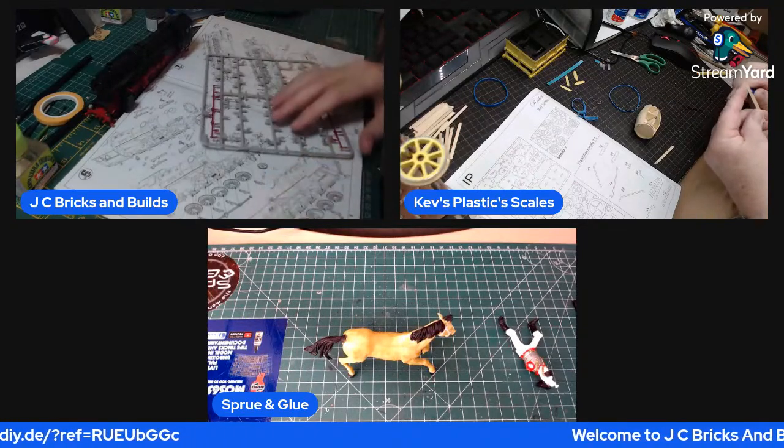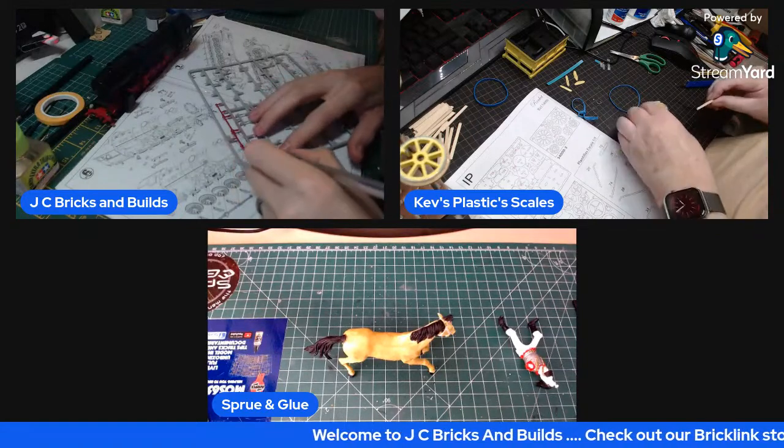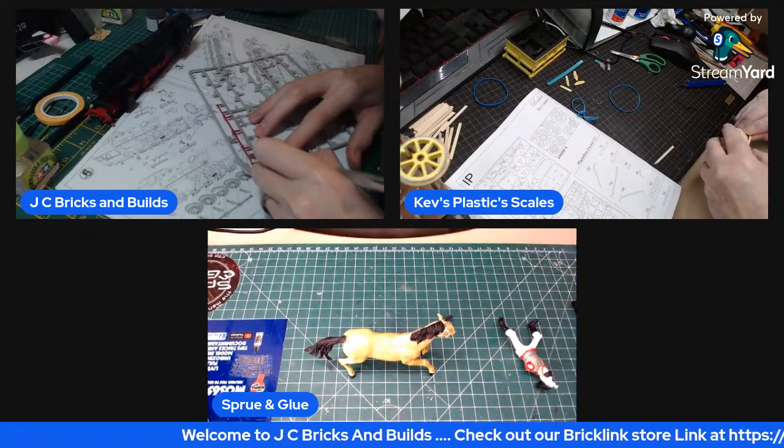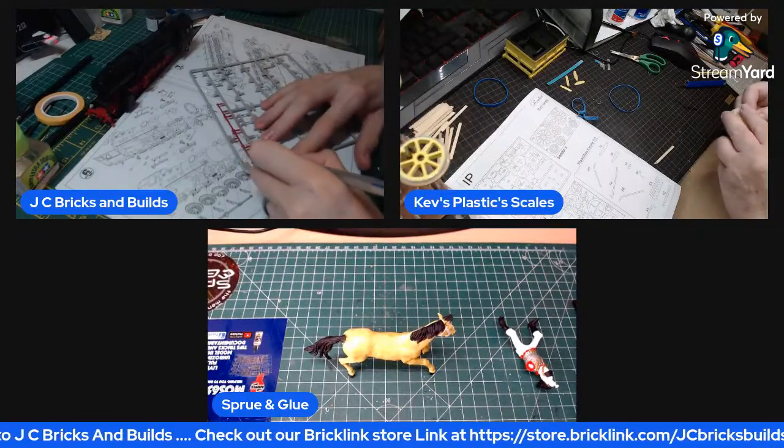It's more of a yellow sand than a sand brown, but that's what I came up with. I think it looks okay for now, but that's only coat 1.